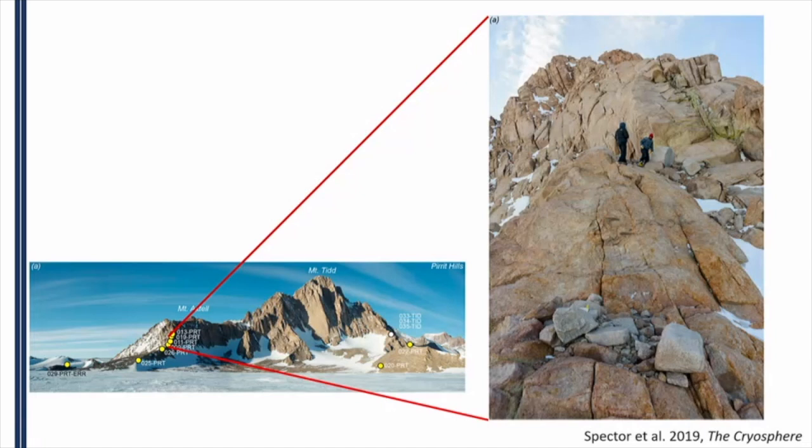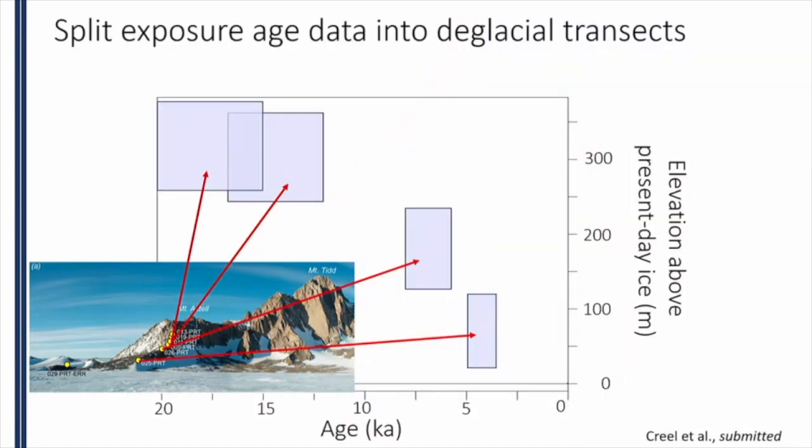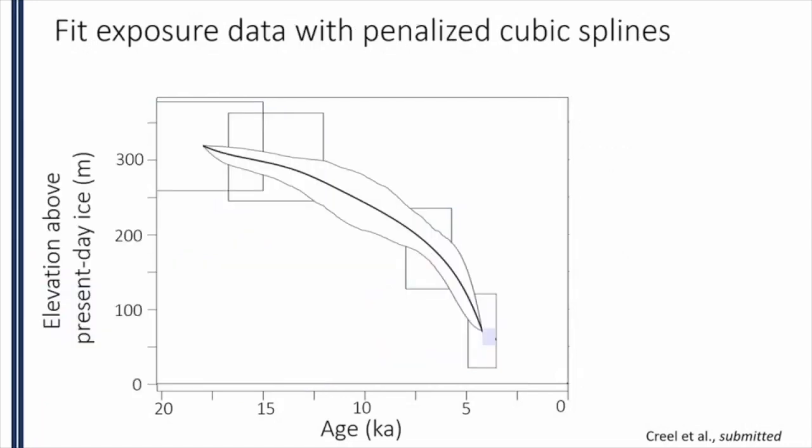I hope not. But the community of folks doing this work has created a beautiful database called the ICE-D, Informal Cosmogenic Nuclide Exposure Age database of these data, which we're going to use in this study. Okay, so this sort of fieldwork produces age versus ice, elevation above present day ice. And so my intervention on this database is to fit those data with a smooth statistical model, penalized spline regression.